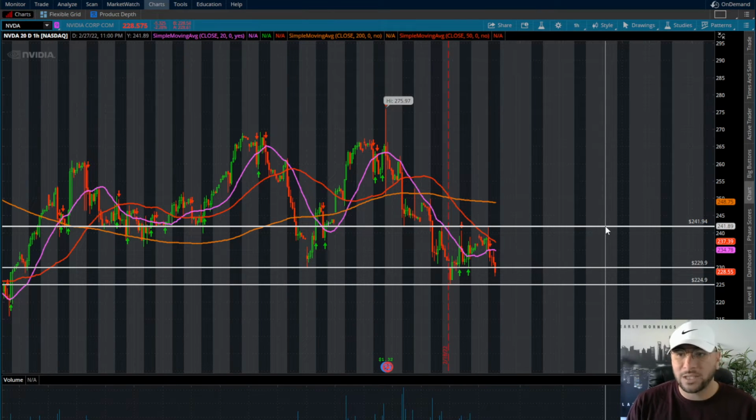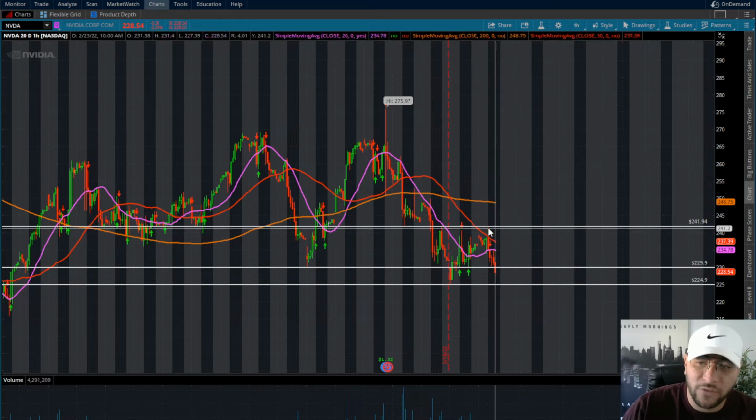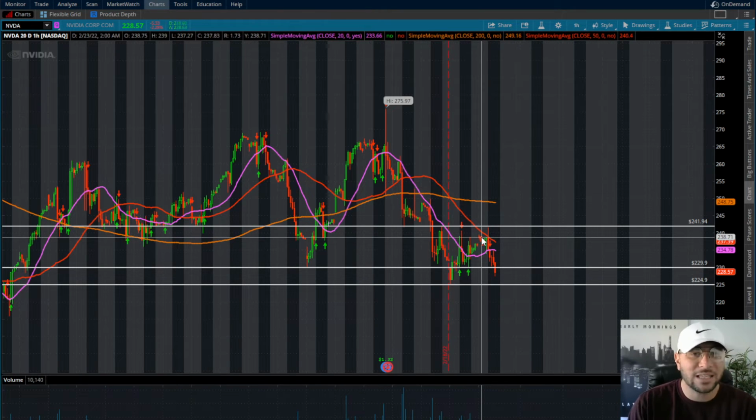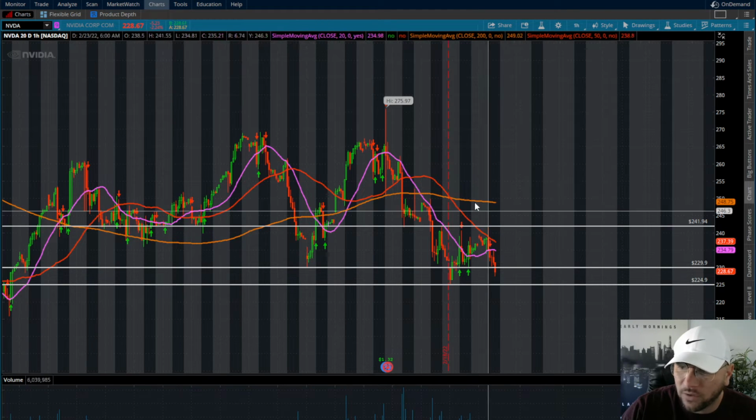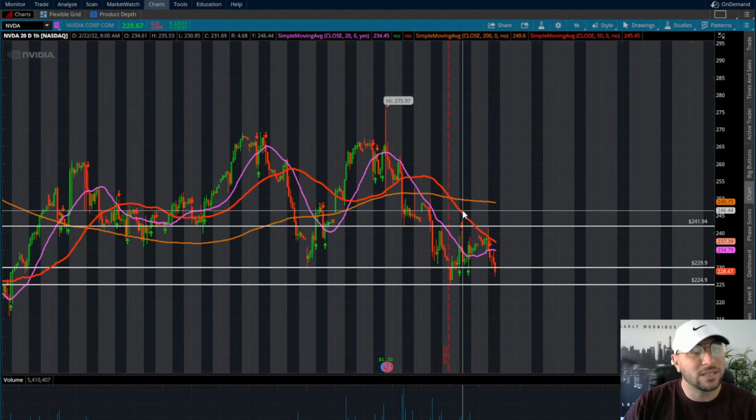On the Nvidia 1 hour time frame, we are still trading below the 50 SMA. The 50 SMA is going to be a very, very hard level to break, and the next level to break is going to be the 200. So being that I'm following the 1 hour time frame here, as long as we can't get back over this 240, the momentum is still to the downside. And until we get over $248, $250 on Nvidia, we can't really buy and hold thinking that we're coming back up to those recent highs of 275.